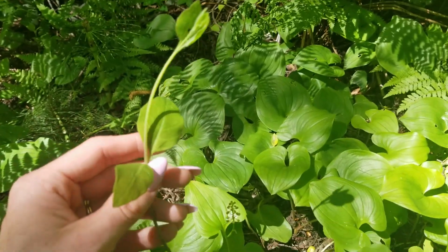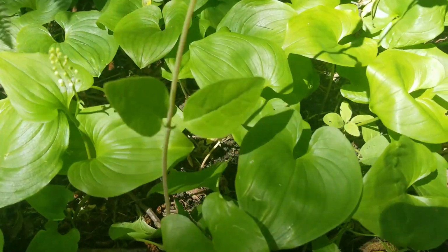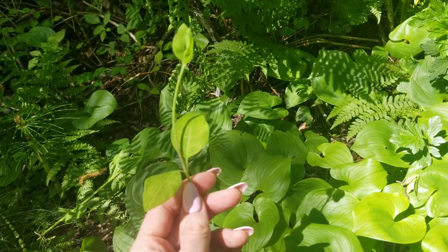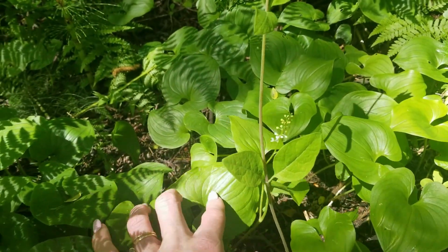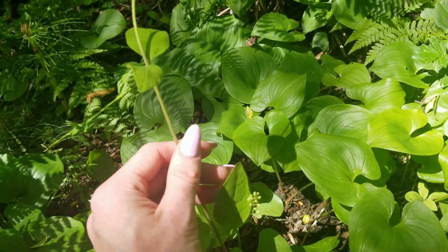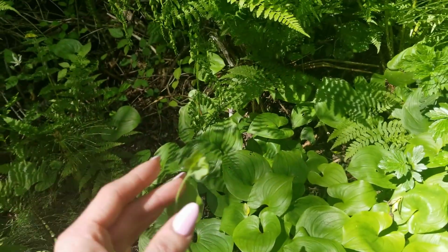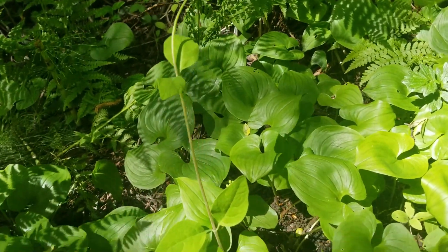Honeysuckle is actually a vine. The stand I showed you is really big and old, so it looks more like a tree. I almost thought this was a May lily at first, because the May lilies are all around it. But the May lilies have shiny leaves, and this has little fuzzy leaves and a whip-like stalk that's going to start looping around everything it comes in contact with.